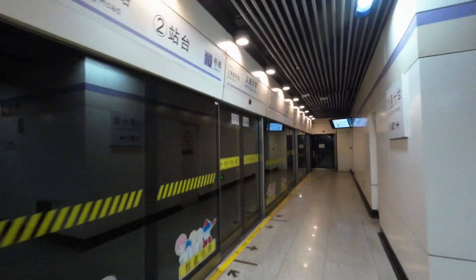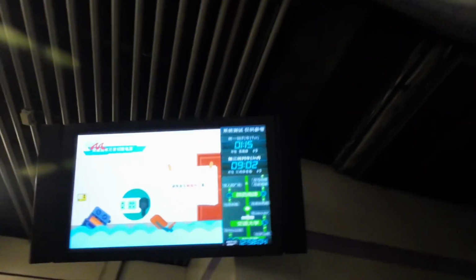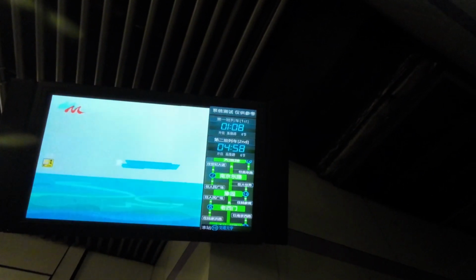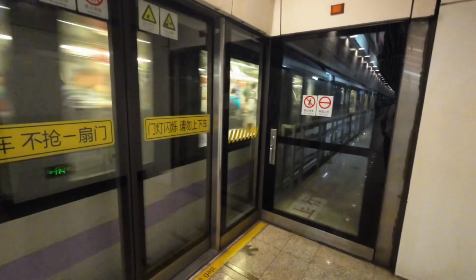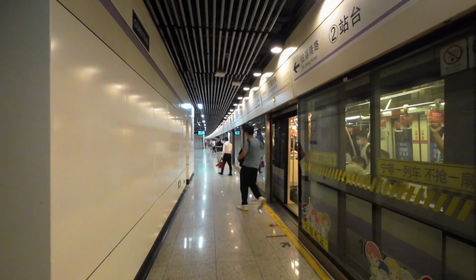Normally I go to the tail or the head of the train, which is quite less crowded. Here we can see the first train will arrive in 1 minute, and the second one will arrive like 5 minutes later. Oh, 9-10. Line 10 now is automatically driven by the computer. Nobody is driving right now. Now I'm at the tail of the train.